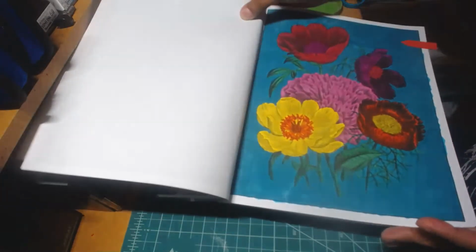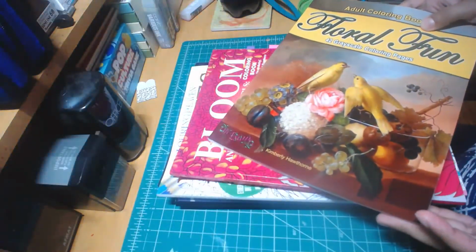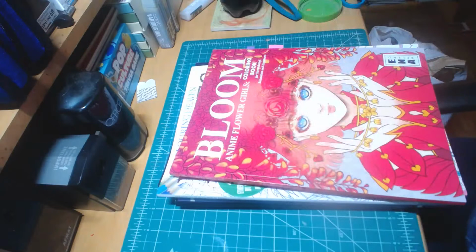I just don't really like this. For whatever reason, the paper's weird in these books, the Kimberly Hawthorne and the Hester Mold.